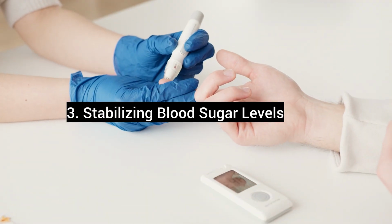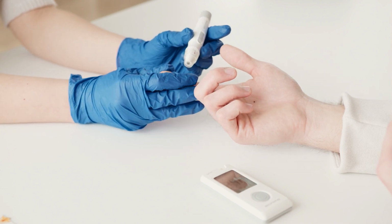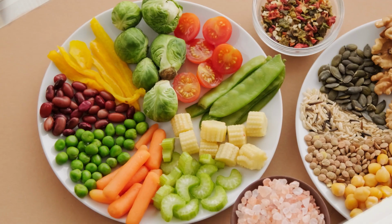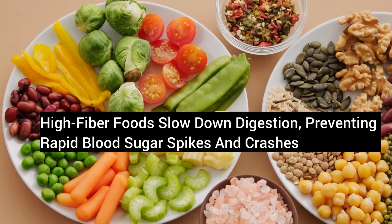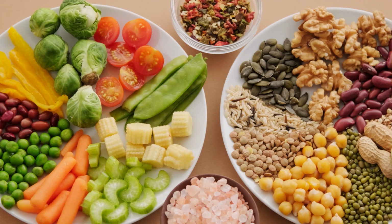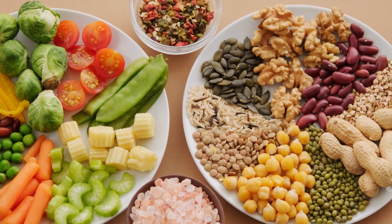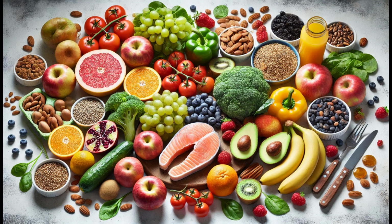Stabilizing blood sugar levels. Perhaps the most critical factor in preventing insulin resistance is maintaining stable blood sugar levels. This is where the world's healthiest foods truly shine. High-fiber foods slow down digestion, preventing rapid blood sugar spikes and crashes. Since most of the world's healthiest foods are plant-based, they naturally contain fiber to help regulate glucose levels. Protein-rich foods digest at a steady pace, preventing sugar spikes.